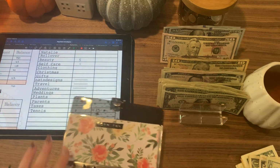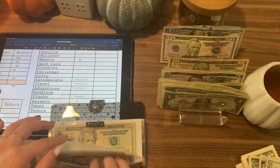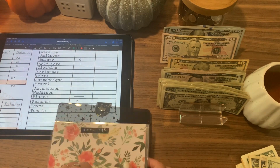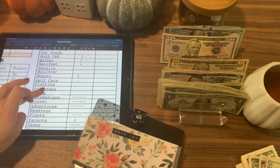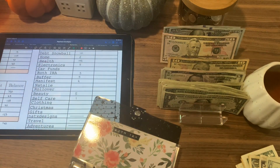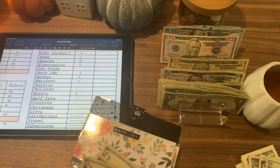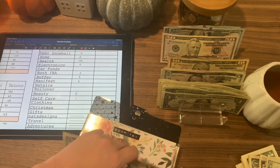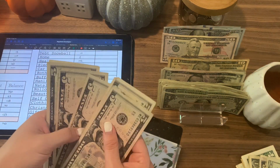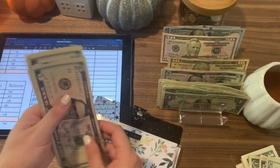Okay. Roth IRA, I believe, will be getting stuffed today. Yes, so Roth will be getting 5. So Roth now has 5, 10, 15, 20, 25, 26.